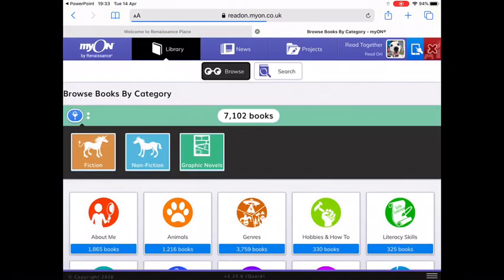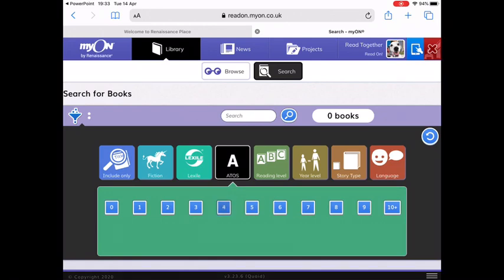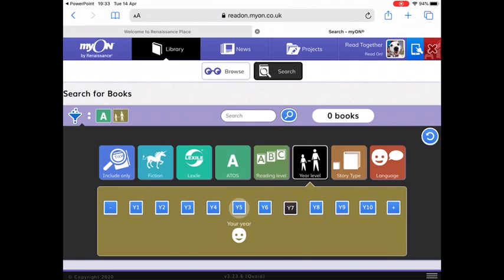So I've gone on to MyOn, start reading, and if I click on the search function and I go to ATOS. Now ATOS is the same as ZPD and book level. It's got lots of different names, but here on this website they call it ATOS. So if I go to book level 4, say my book level is 4, and I want to choose something that isn't too babyish, say I've chosen year 7 for year level.